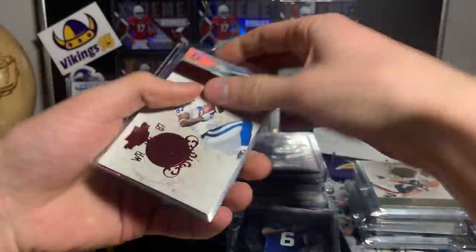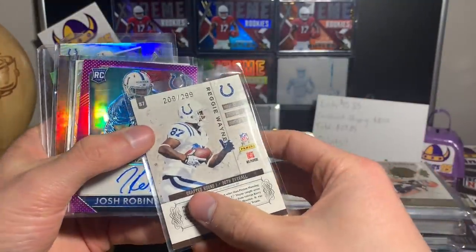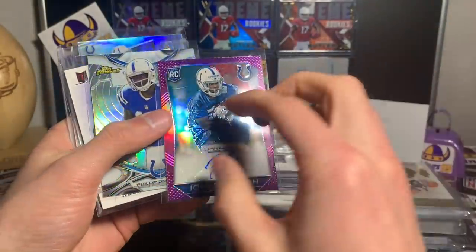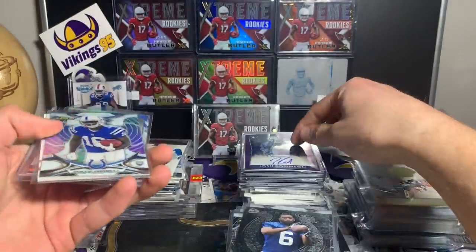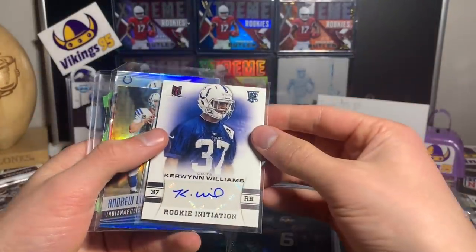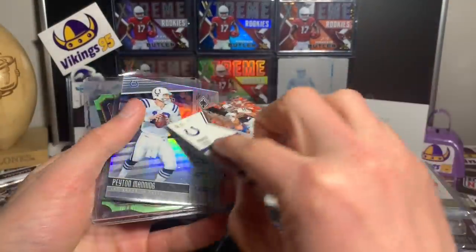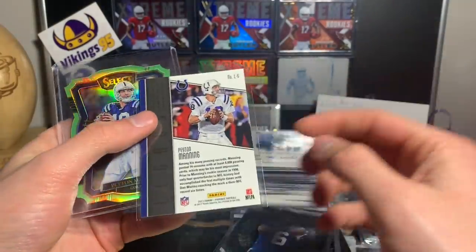There we go. All right, Reggie Wayne, that's a good name to hear, out of $2.99. Josh Robinson, looks like a pink, or not pink, purple parallel from Prism. Interesting. Not bad. Nice auto. Philip Dorsett, rookie card. A Kerwin Williams rookie initiation from Momentum out of $2.99. Andrew Luck, not numbered. Peyton Manning, Legends, great looking card.